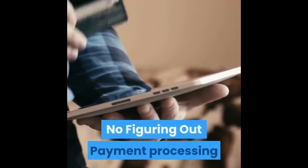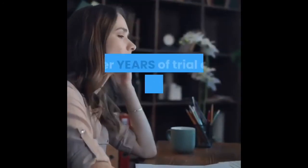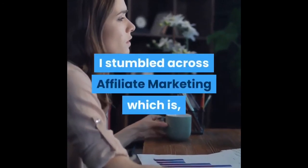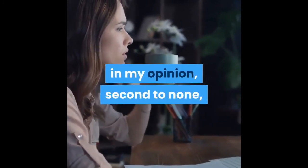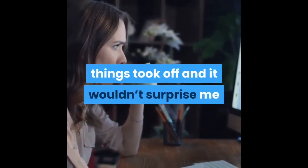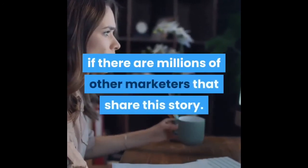No figuring out payment processing. After years of trial and error and trying to make it online, I stumbled across affiliate marketing, which is, in my opinion, second to none, and once I really got a firm grip on it, things took off. It wouldn't surprise me if there are millions of other marketers that share this story.